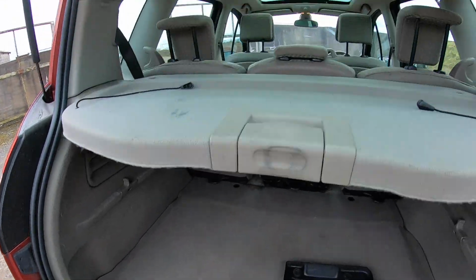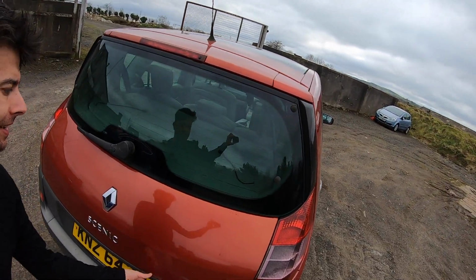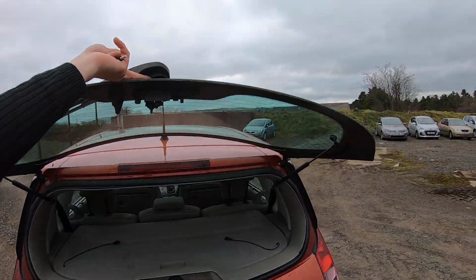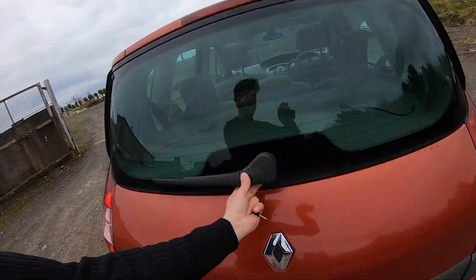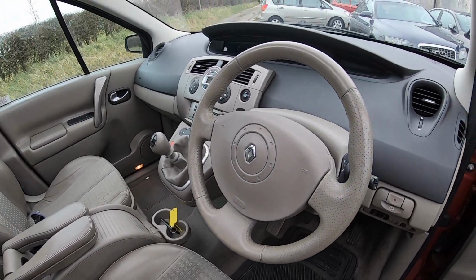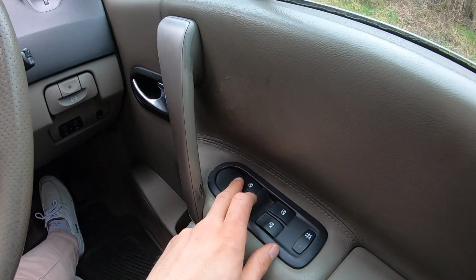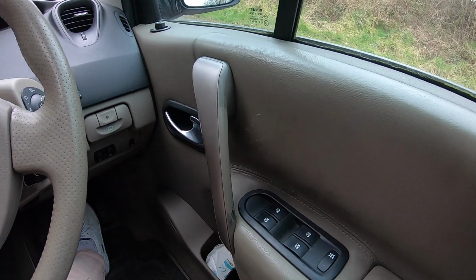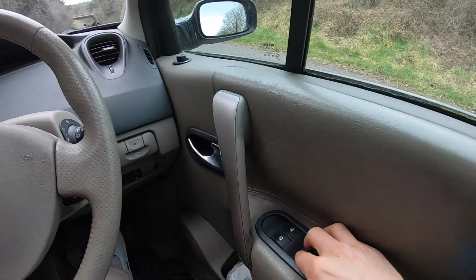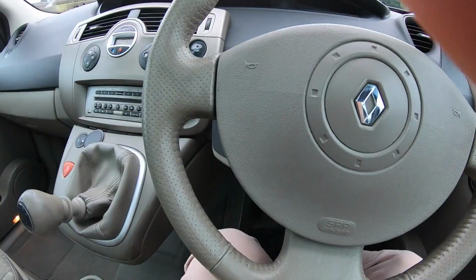Great size boot. And the Scenic is the only car here with an opening tailgate screen. The Scenic is also the only one here with an incredibly annoying seatbelt buzzer. It's got 4 electric windows, none of which work. Not a single one. In fact, legend has it, if you're lucky enough to find a Renault Scenic with 4 electric windows working, you're going to be blessed with good health and wealth forevermore.